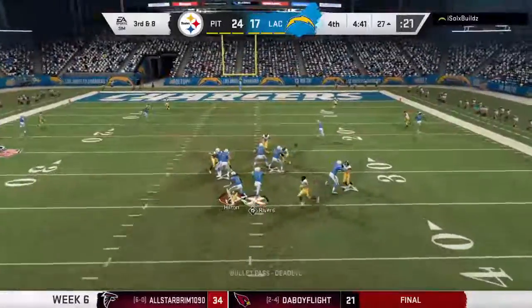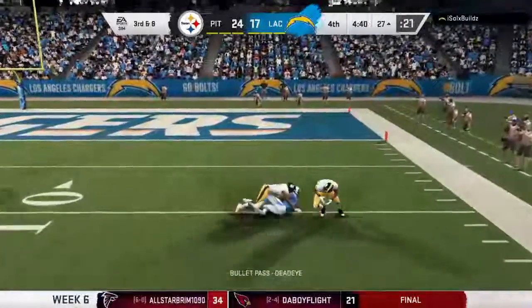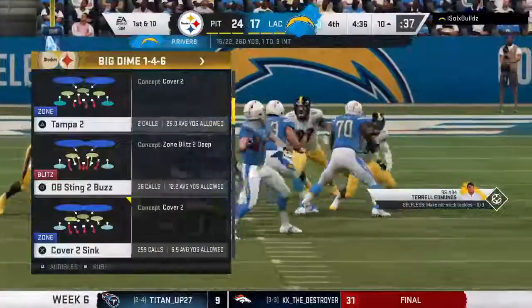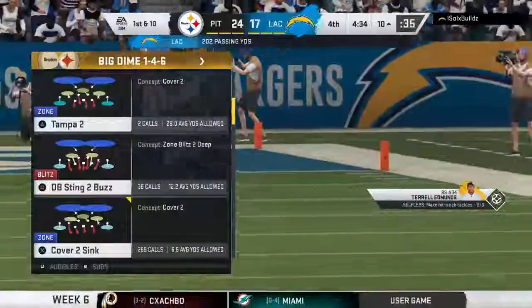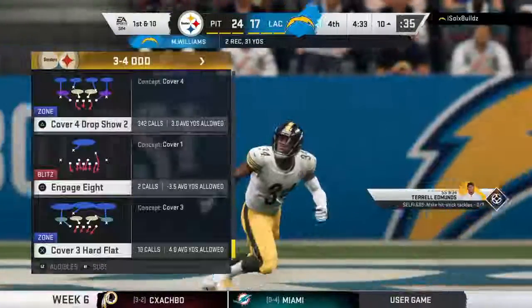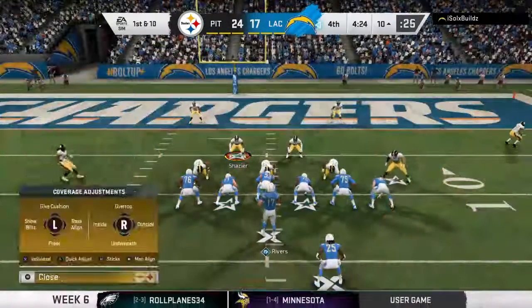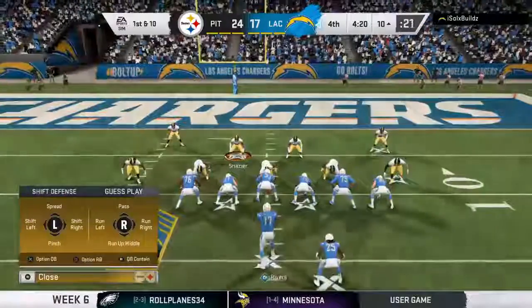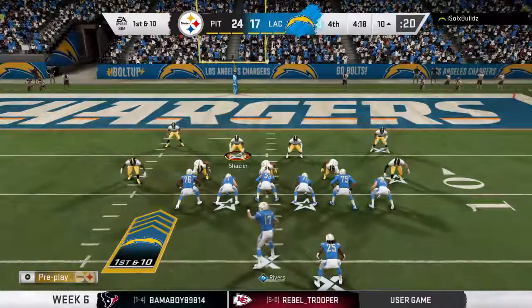To throw, Rivers. He's got a man. It's Williams. And he takes it down to the 10-yard line. The Chargers passing game rolling a bit here. They've got another first. The drive continues as they search for a tying touchdown. Here's 1st and 10.